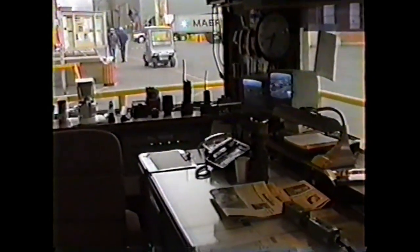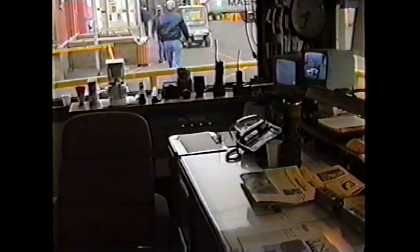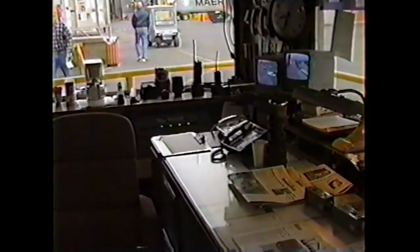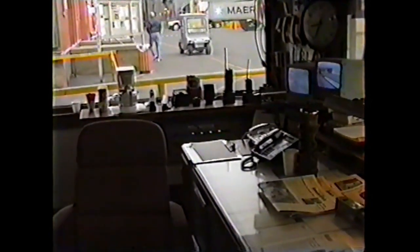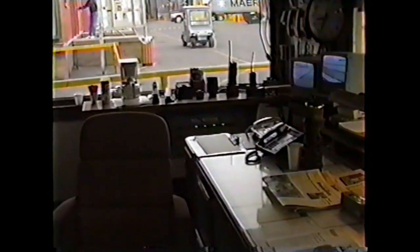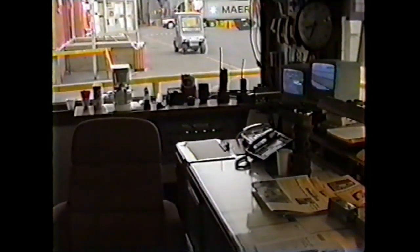Okay. What are the usual shifts that the guards run? Day, swing, and graveyard, rotating. Okay, so it's like a 7 to 3. Yeah, usually about 7 to 4. Okay, got a half hour overtime in each shift. And the half hour overtime each shift.